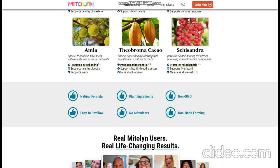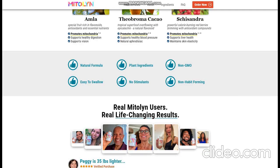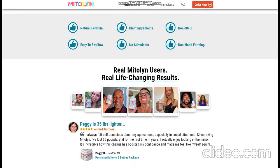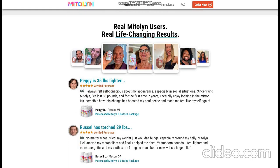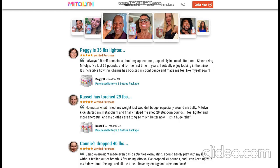Here's my take on the pros and cons. Pros: natural ingredients. May boost energy and metabolism. Appetite suppression for some users. Cons: results vary. Requires commitment to a healthy lifestyle. Not a budget-friendly option for everyone.